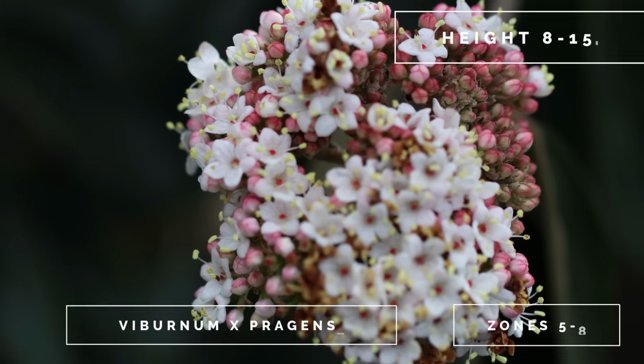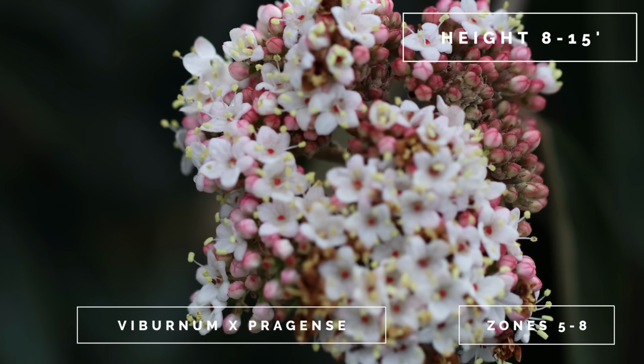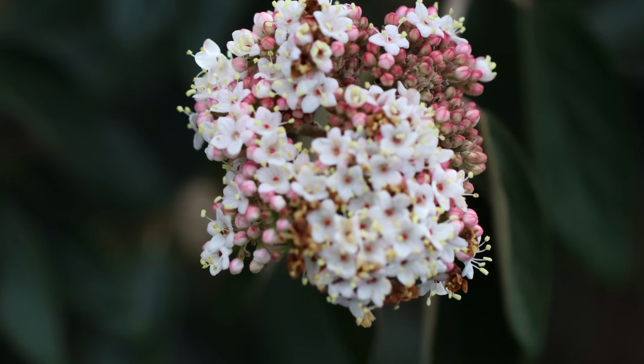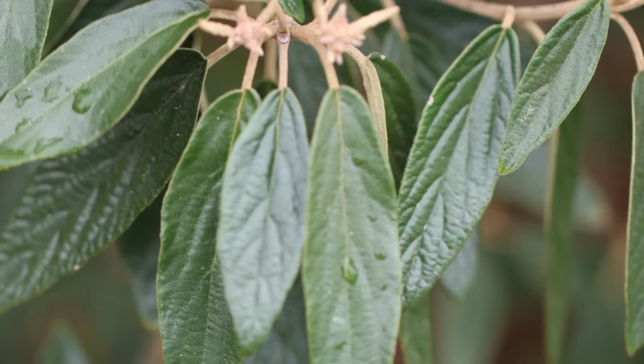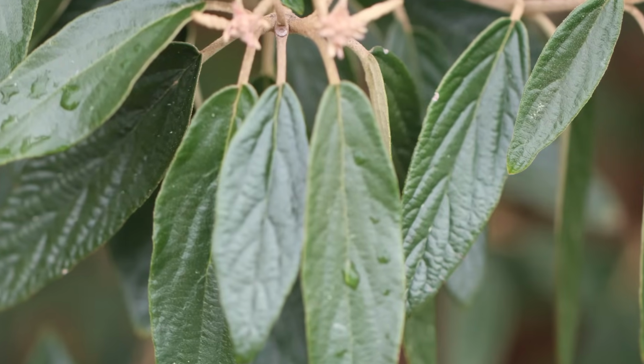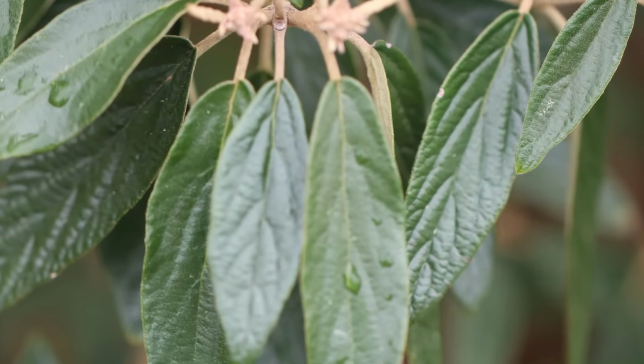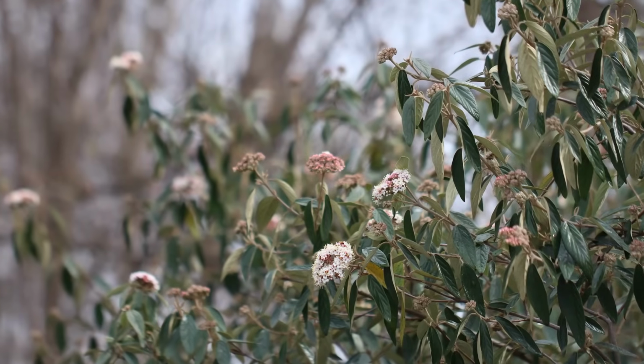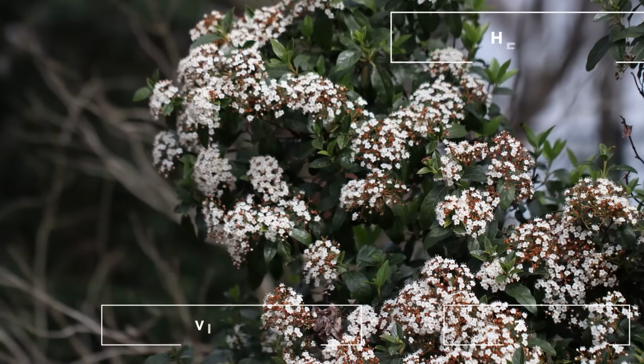And this is a Purgence viburnum. This is a super underused evergreen shrub that's very cold hardy. Should be used as a screening plant more often. You see that beautiful, beautiful foliage on this plant, and blooms in the early spring. Just one of my absolute favorites, and like I say, it should be used more. It should be on people's list of things to use for screening.